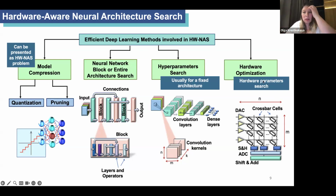And we also can consider the hardware search space in the optimization. So in our case, as we focus on in-memory computing, quite often the hardware optimization search space involves the sizes of the crossbar, number of ADCs per crossbar, how many columns are shared, and so on.